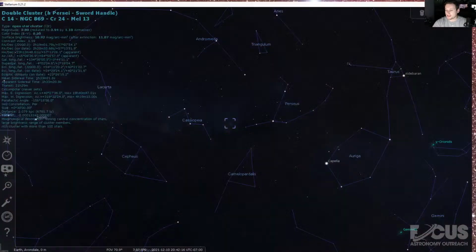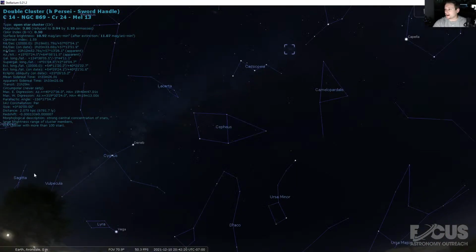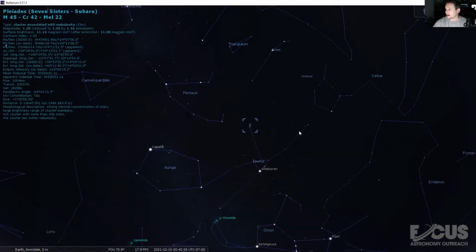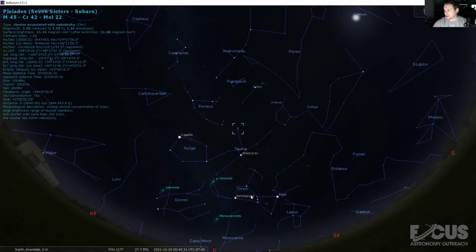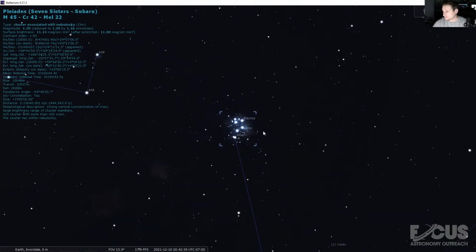The Pleiades is in the constellation of Taurus the Bull. It's another very easy object to see, even from a light-polluted location. You can see this naked eye right now. It's currently rising in the east, fairly high right now, and a lot of people think it's the Little Dipper. I like to call it the Micro Dipper because it's not the Little Dipper. It's actually M45, the Pleiades.